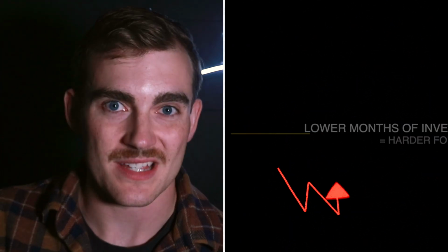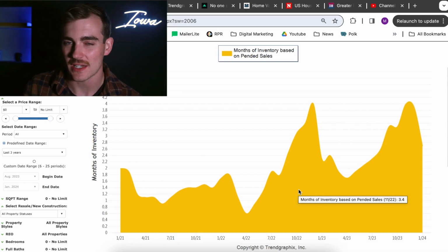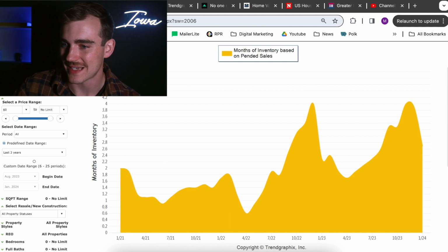The lower the number is, and anything below 3 is considered a very strong seller's market. If you remember back in 21 and 22 when interest rates were like 3% and we saw houses get listed and have 10 offers in a day, that is what happens when the months of inventory is at like 1.5, like we saw in 2021. It even got below 1. It was just insane. It got to 0.9.